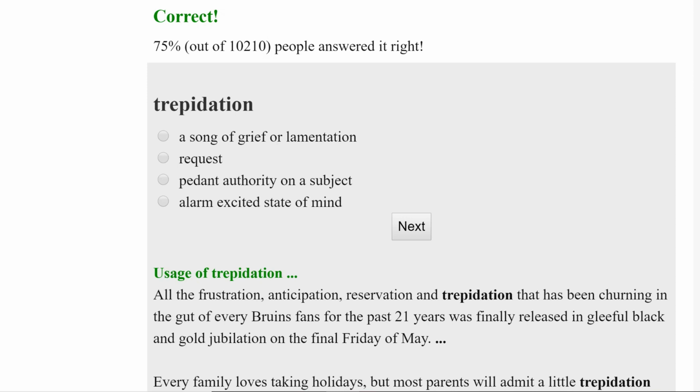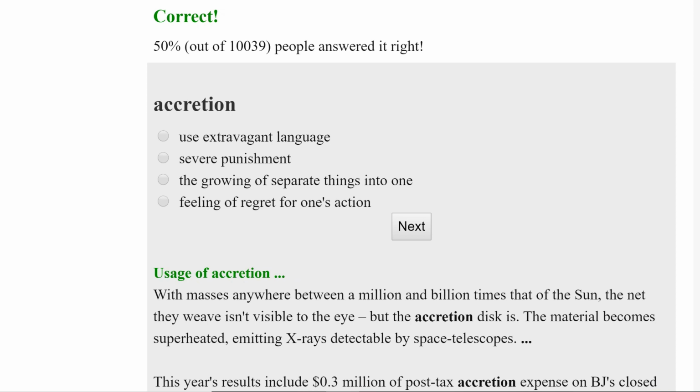Trepidation is kind of fear or hesitation. They're saying it's alarm, an excited state of mind. I think that's not as accurate as it could be. I think trepidation is hesitation, fear, caution. Yeah, only 50% of people got that right or knew that.